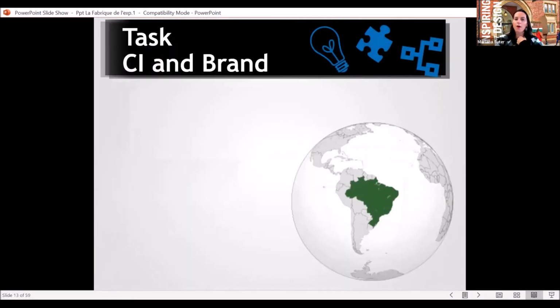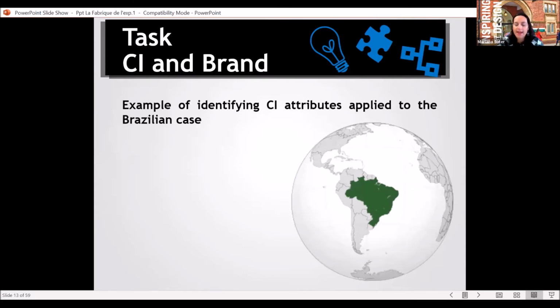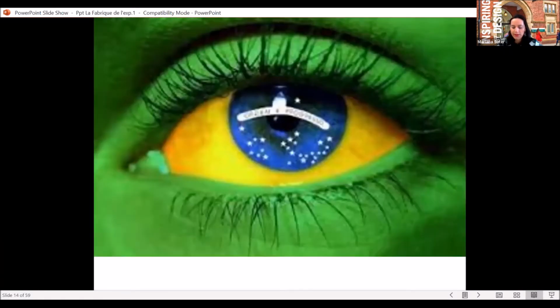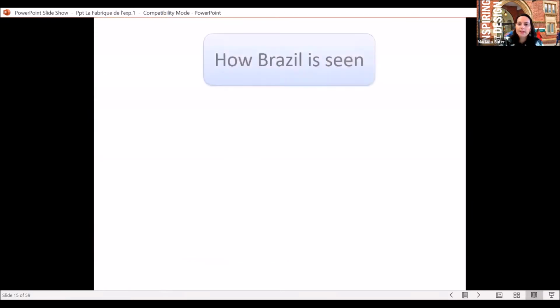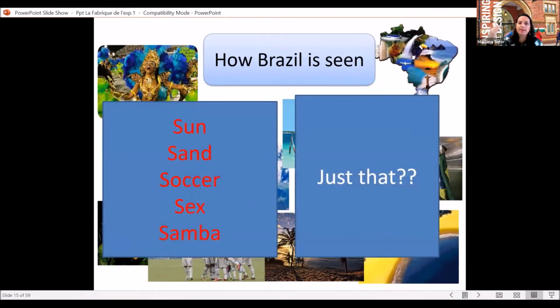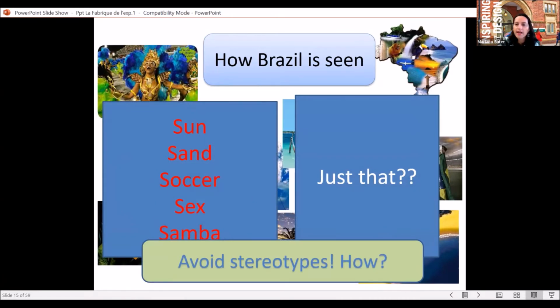So when we start thinking about how to use the country image in a brand, the first thing that we need to do is understand the country image in depth. So I'm going to present you an exercise that I've done with the Brazilian case. The first thing is thinking about what comes to your mind when you think about Brazil. Mainly, most people will present some things like this. They will talk about the stereotypes of the country. Basically in Brazil, they say the 5 S's: sun, sand, soccer, sex, and samba. But then we need to go beyond that, beyond the stereotypes. We cannot emphasize the stereotypes when we're thinking about using the country image, because that is given to anyone who wants to use the country image as a resource.